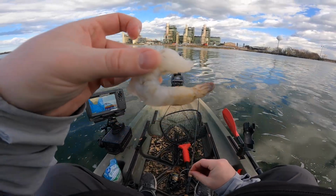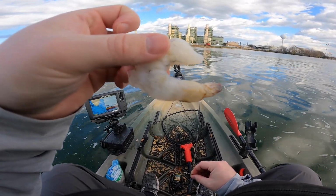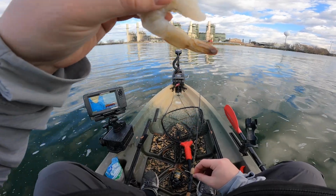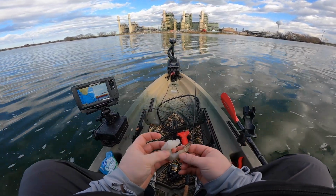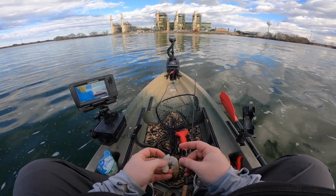I'm just using some store-bought shrimp. I bought these at Walmart this morning, and I'm just gonna throw those on a hook. I've been out here one time before and shrimp was the ticket. I had a buddy bring me out here, and man, we sat out here all night and caught redfish. It was a lot of fun.